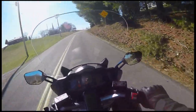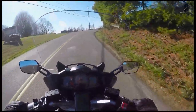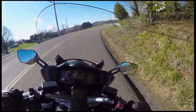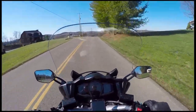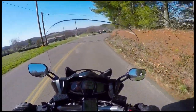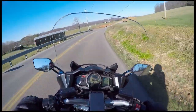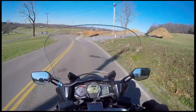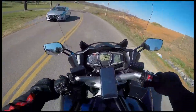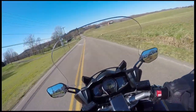A BMW RT, if my memory serves me right, if you get the nicer one that everybody gets, with lockable bags, heated grips, heated seat, all that stuff that most people will get if they're going to get that type of bike, they're not really going to want the base model. It's about $24,000. So there's a pretty good price jump, and for that you get more stuff for your money. It's just the way it is.